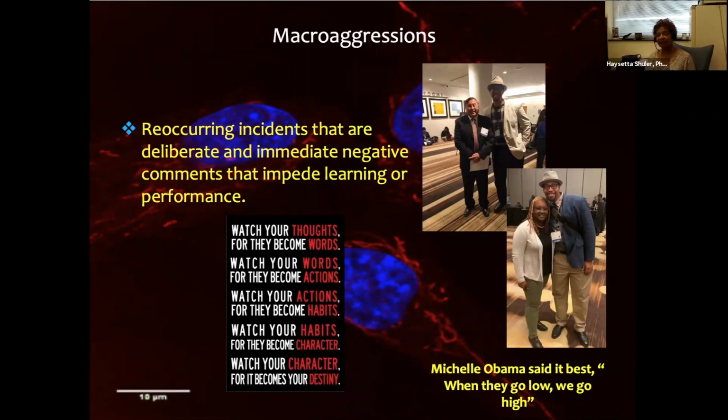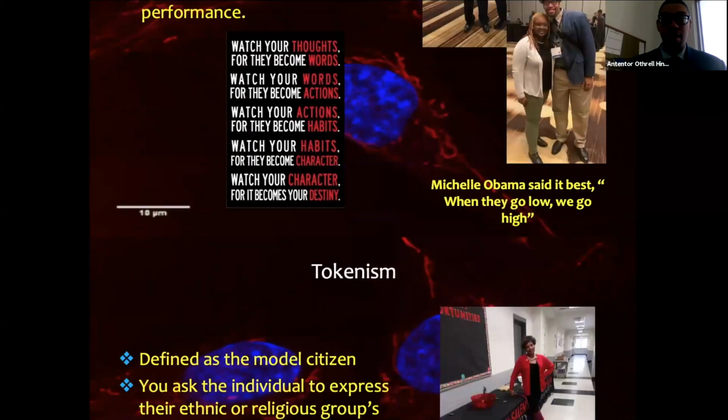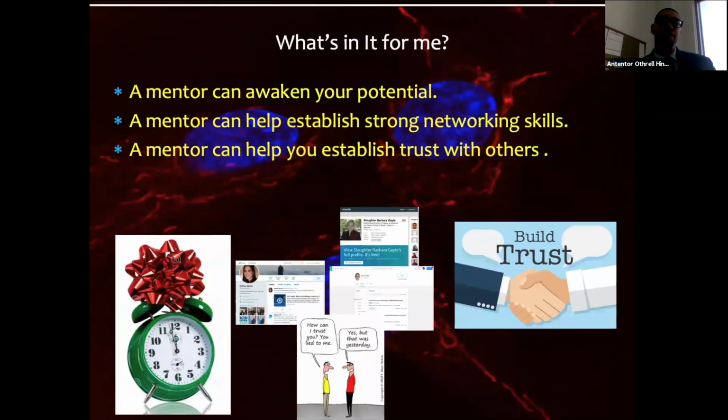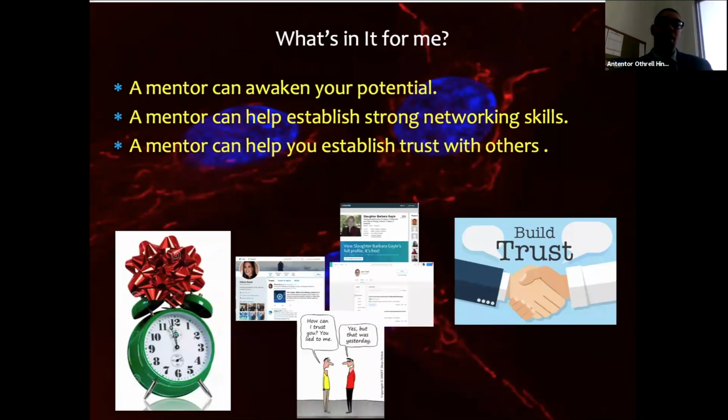Next slide. So as we start to close, because we're almost over time, we're going to go a couple more slides so that we can focus on some of these key points. But we also want to make sure that you use the second half of the presentation that's called What's in it for me, and go from there and actually practice these skill sets.